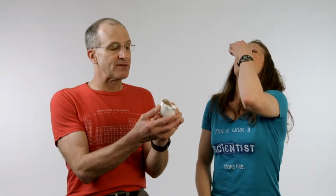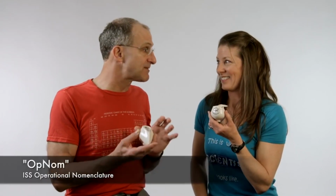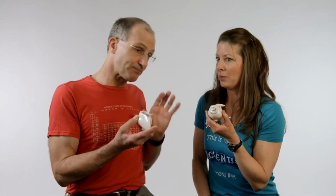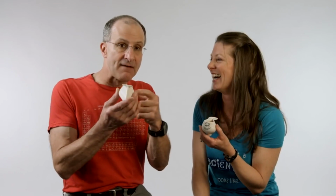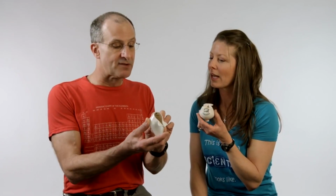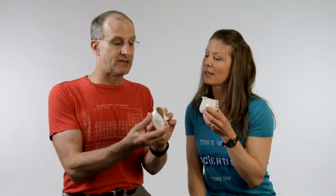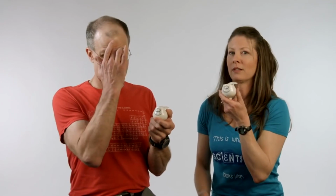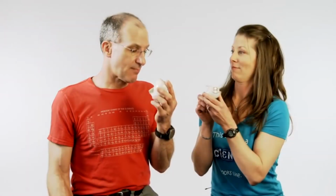And let me read what it says. It says Space Cup, and that's the official name of this. That's the op-nom for the space station, the official sanctioned space station experiment. The name of the experiment is capillary beverage. Capillary beverage. And the name of the cup is Space Cup. And then there are the words on it. It says Capillary Experiments International Space Station. That is so awesome. NASA meatball. This would be a collector's item for sure.